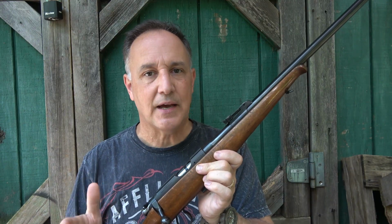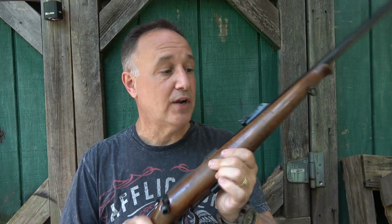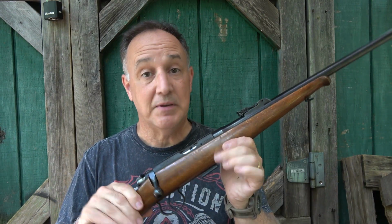And there's just something about the quality of these old firearms that just kind of gets away from the modern production that we can see today. And really, to reproduce something like this, it would be very expensive.